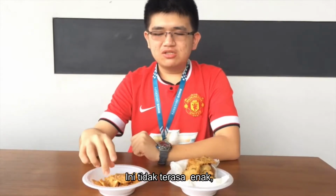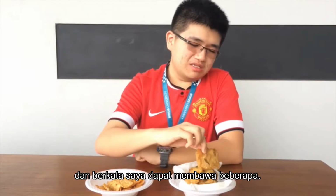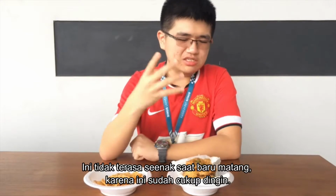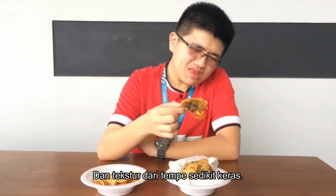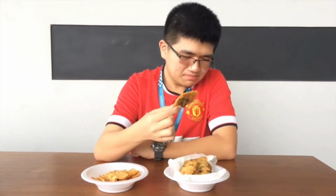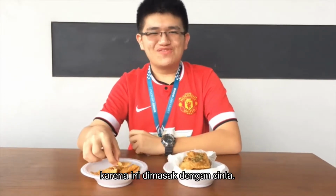Well, it is not as tasty as before, because my mom cooked it for me and said that I could have one of these. It's not as good as when it was fresh, because it's already quite cold, and the texture of the tempeh is quite hard to eat. But well, quite good. It's still good because it's peppery.